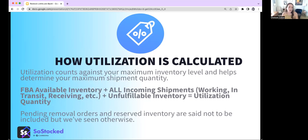Amazon has said that they're not included, but as we've dealt with other sellers and the data provided through the community, we've found that that's not the case. So removal orders are going to also affect your utilization. And so one of the good things to do would be to delete any shipments you're not currently using.